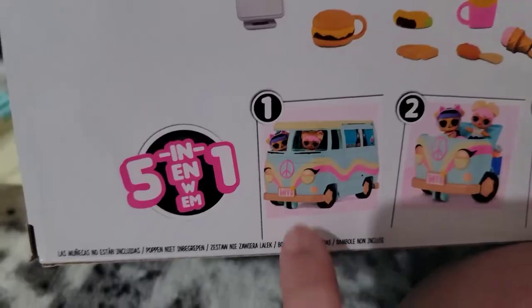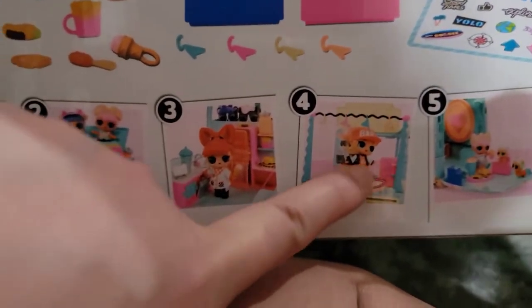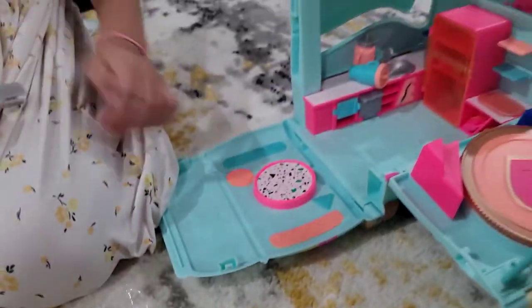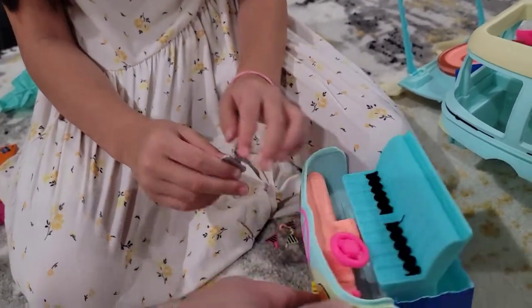Let me see. Yeah. Be a van like this. And then she's inside. Where's your LOL dolls? And then she can dance over here on this one. It whirls around this one. And then this one here. In the camper, she can go here too. You don't have an LOL doll, Bella? Yes, you do. But I don't have it. You can take it out and put your doll here. We have to find your doll.